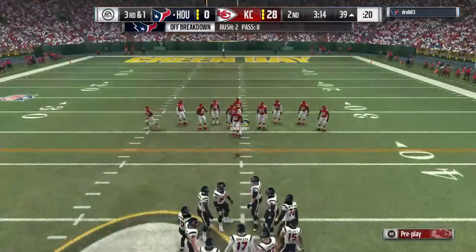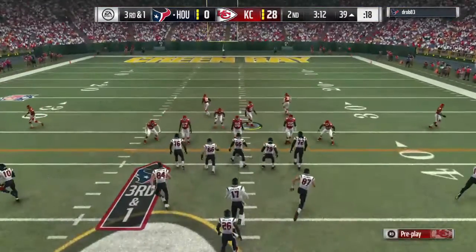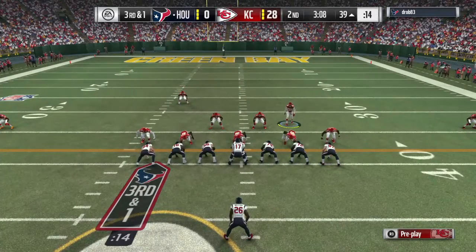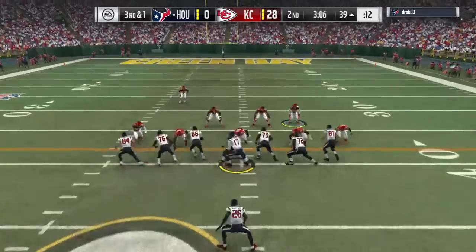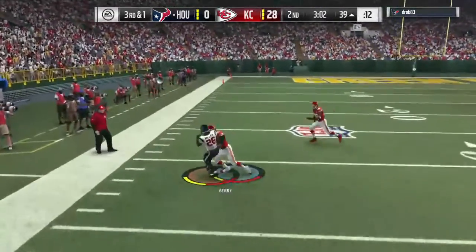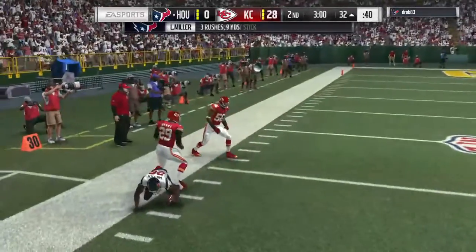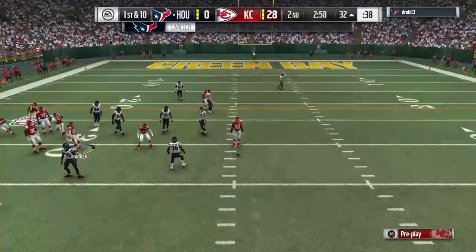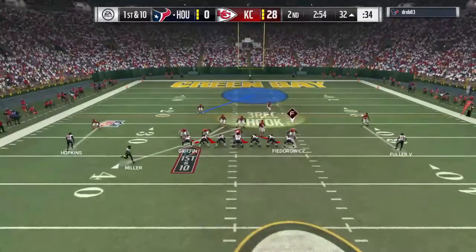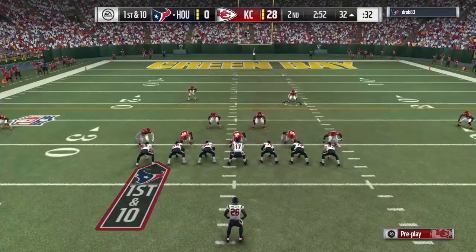3rd down and 1. No. Check. Patriot. Here we go. Green, 39. Green. They'll try to run for it with Miller. And some space here. And he gets it to the 32. Good enough for a first down. It's a 7-yard gain there, and it's good enough to move the chains. Everyone understood their role on that play.